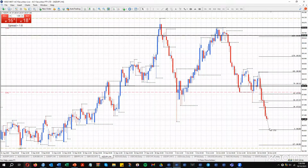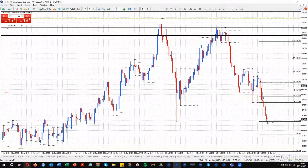All right, so I would just monitor it for a rally. Not a great area to be selling here right now. There's some support down over here. But look to sell a rally once more.